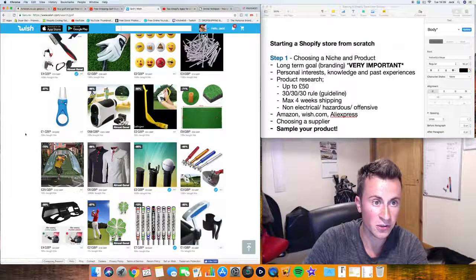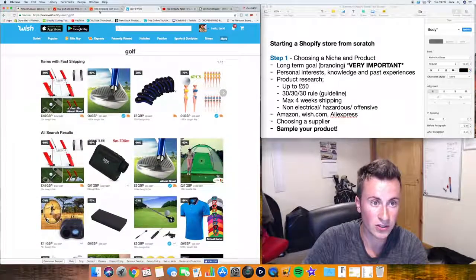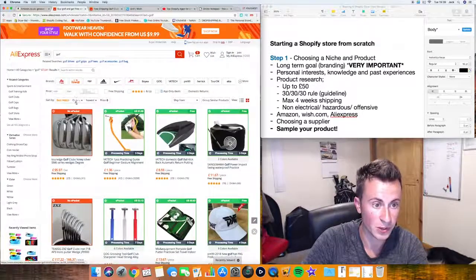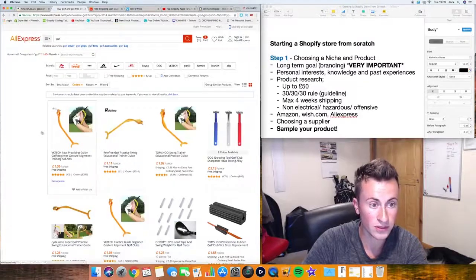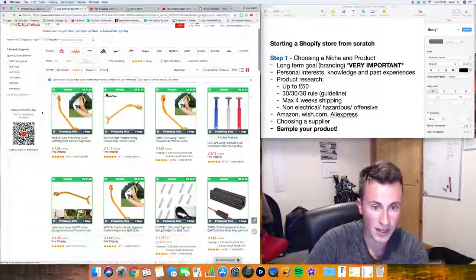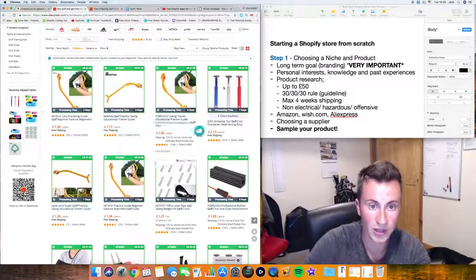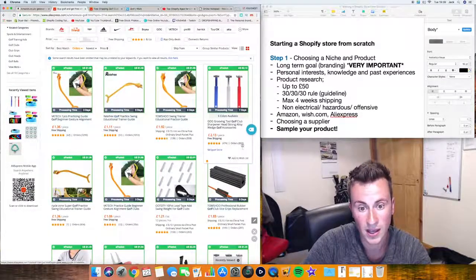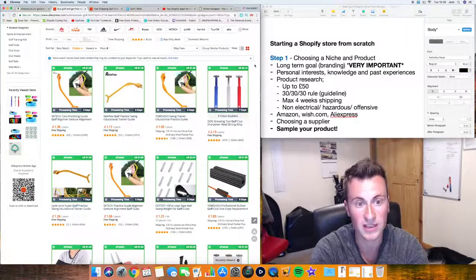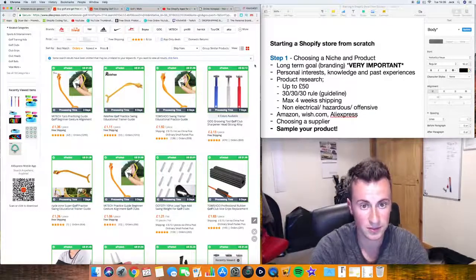Another thing you can do, Wish.com hasn't got this option, but AliExpress has. We can go up here and search by orders. If you click on orders, it'll rank it by most orders to least. So again, it will just give you an idea. We can see straight away, look, on the top row, 860 orders. It's a popular product. People are interested in this product and they're buying this product.